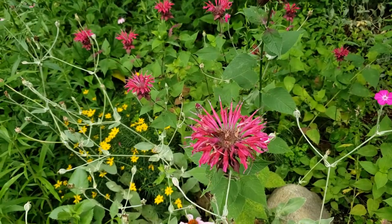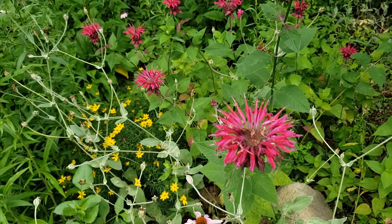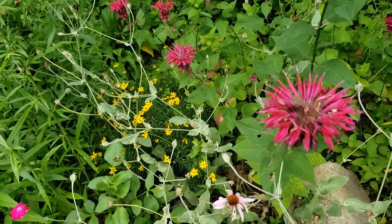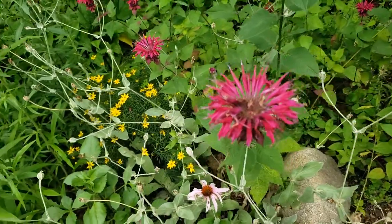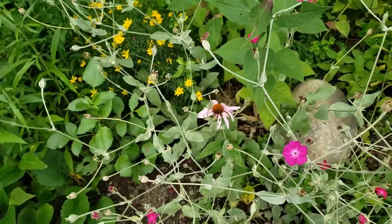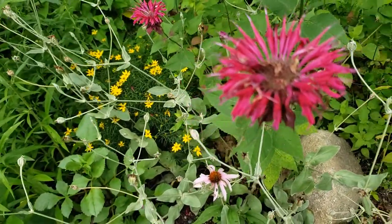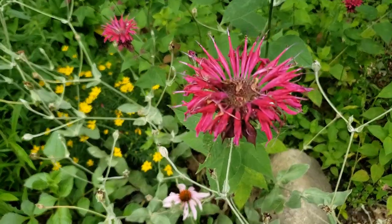The thunderstorms are rolling in pretty soon, so I need to harvest them because they are coming to the end of their blooming season and I need to hurry up. So here is an almost maroonish color flower. Let me see if I can get them on the camera. There it is. And it's very, very fluffy petals, very bright color.